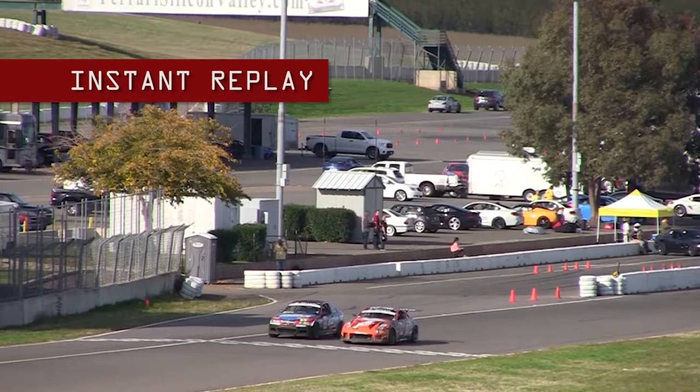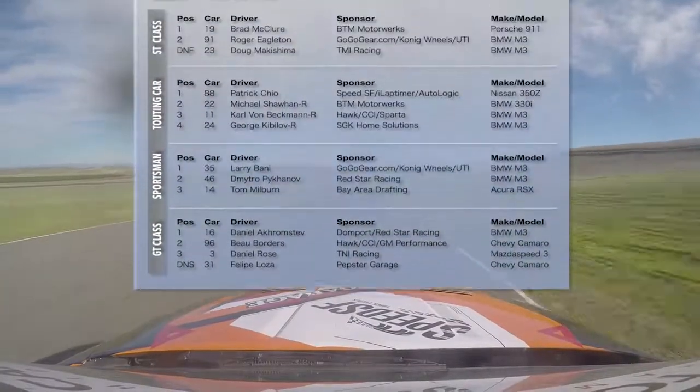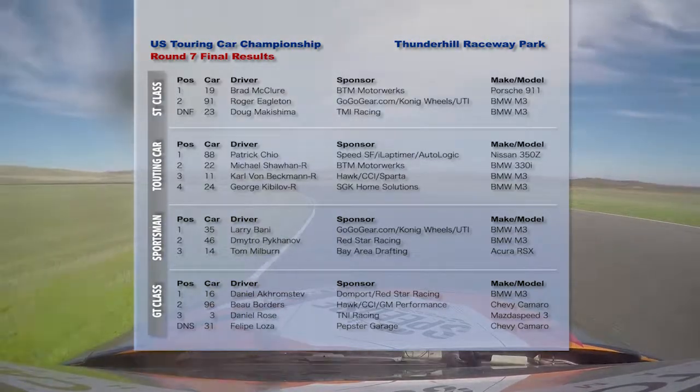Look how close that was. Oh my God, we're going to have to go to the photo finish here. Photo finish, 3 inches apart. Patrick Cho scored his first win ever in that Nissan.